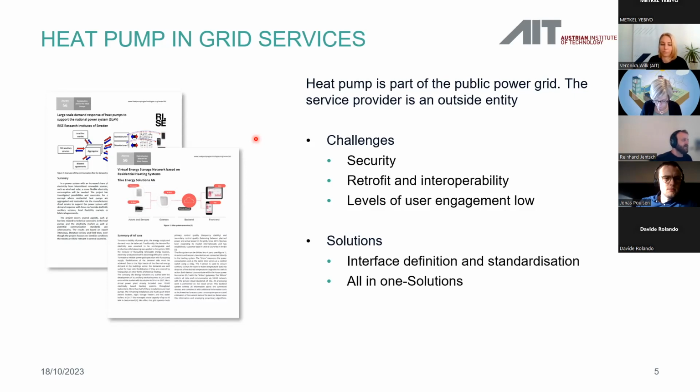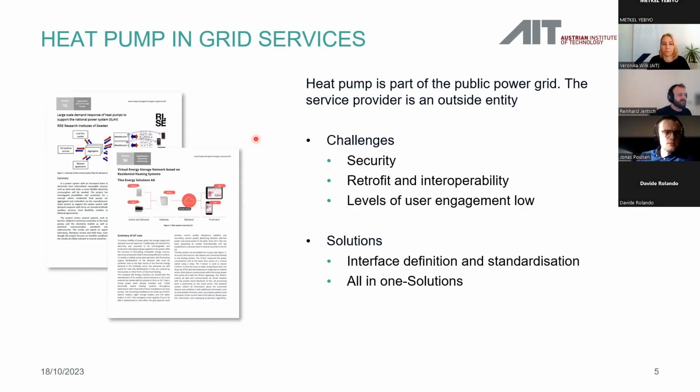We also have all different levels of user engagement. So we see the layman user and a professional service provider on the other hand. And so what is important here? In these projects, the one is from Sweden. We see the attempt to define and standardize interfaces that should enable plug and play capabilities and solve all these challenges.